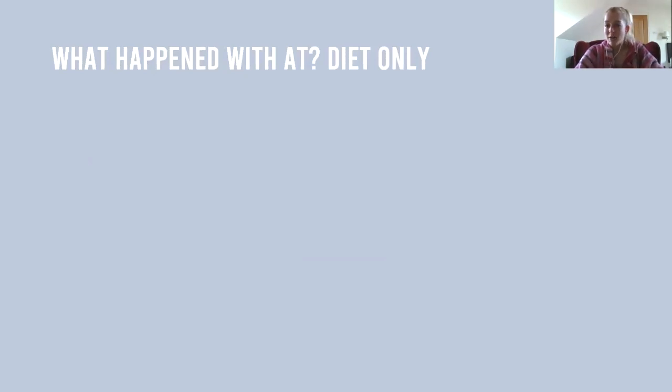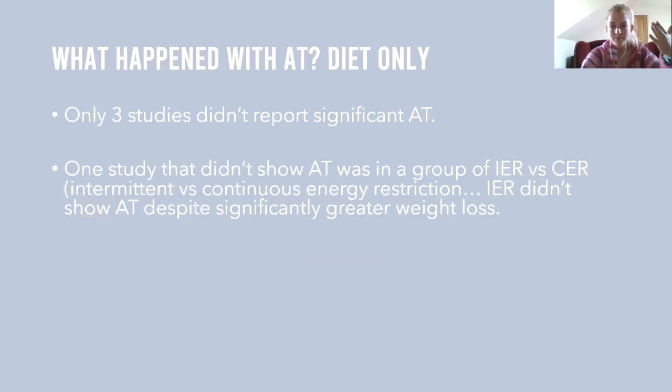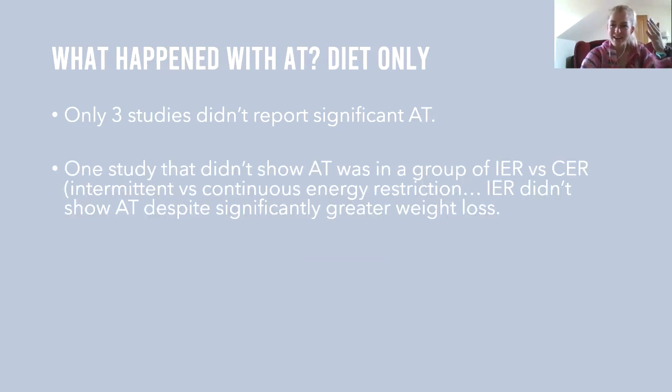So what actually happened with adaptive thermogenesis, with these groups of people that were tested? In the diet only groups, only 3 studies didn't report significant adaptive thermogenesis, which means that the rest of the studies saw some level of adaptive thermogenesis. I think there were about 9 or 10 studies that did a diet only approach.